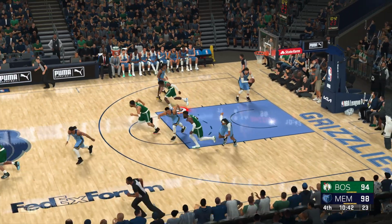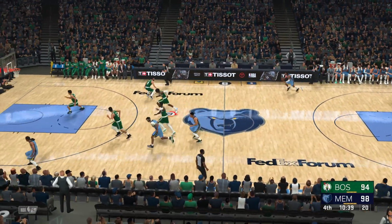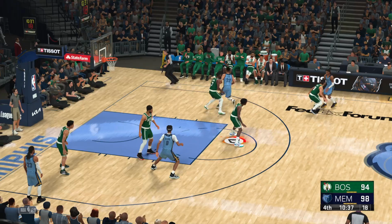One misses, so he goes 1-for-2. Listen, they're still right in this thing. Missing that free throw, though, keeps this a two-possession deficit.